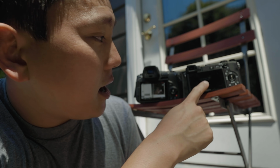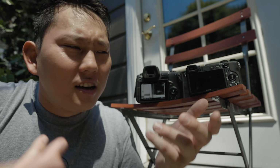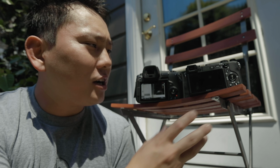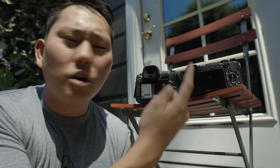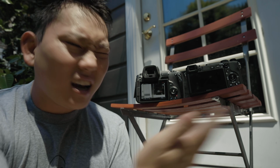Oh, there it is. Temp high, allow it to cool. So there it goes, it's shut off. So that's one of the trade-offs with the Canon and Sony. You know, Sony tries to put a lot of power into a small body, but the trade-off is that you could run into issues like this. Canon, on the other hand, they won't release a camera unless they know it's bulletproof, but then when they come out with a camera, everyone's like, wow, it's so underwhelming with its specs. So there's kind of the trade-off.